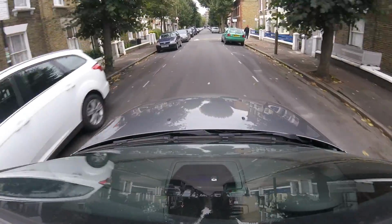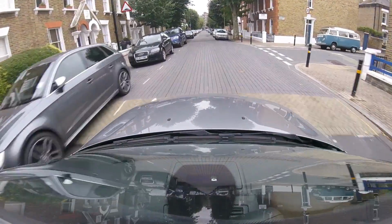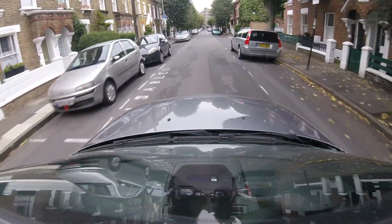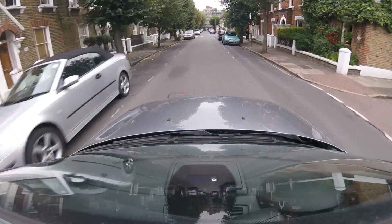A quick way to test your suspension is to drive over speed humps. The car should bounce once, then settle like shown. If it keeps bouncing, then there's probably a problem with your shock absorbers. This car is fine though.